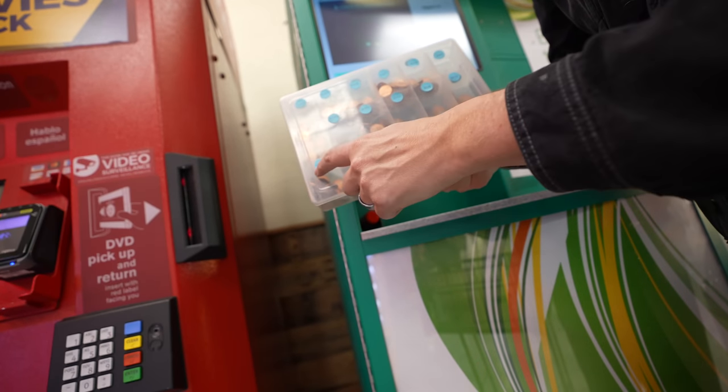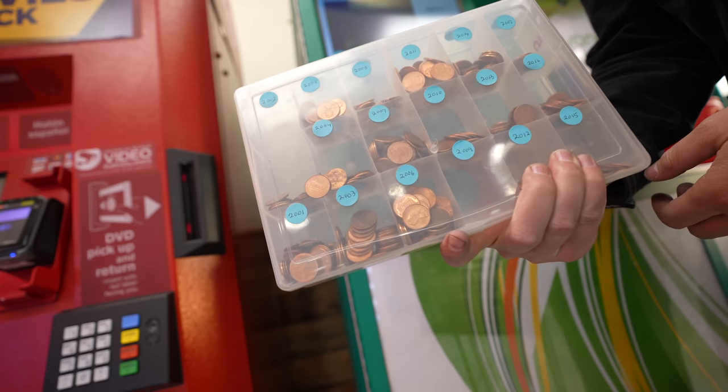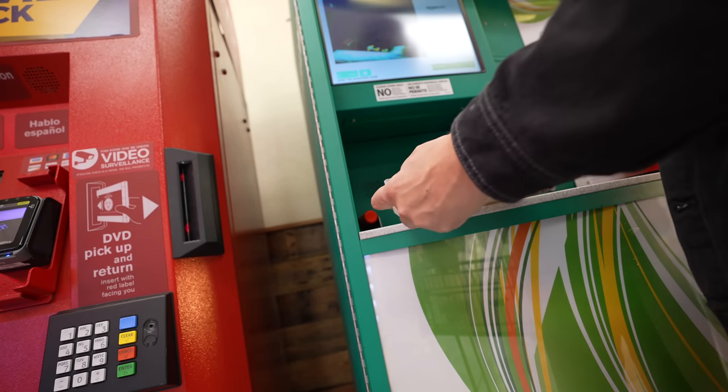These are pennies from 2001 to 2017. I don't know why he was keeping those, but there's a bunch of old, or not even old pennies, current pennies. I definitely do not need to take those out.